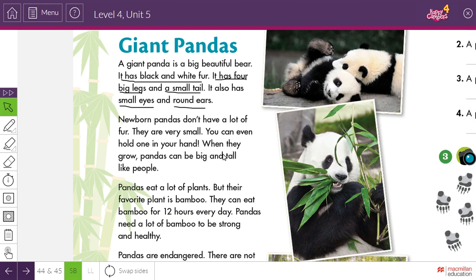Although when it's a baby it's really small, pandas can be big and tall like people when they grow up. This is the information about when pandas are still babies. Okay, let's move to paragraph 3.